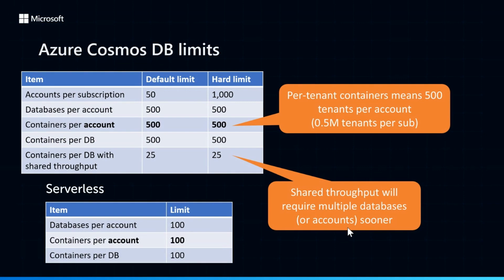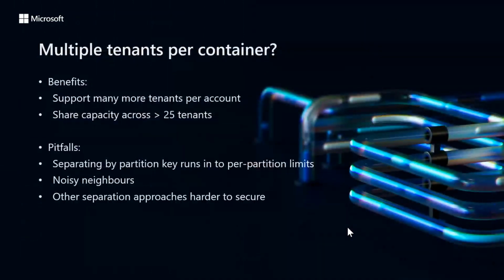Now, these numbers might lead you to consider isolating tenants at a more fine-grained level. A single container can support enormous workloads. So by putting multiple tenants inside a single container, we could support many more tenants in a single account. And this can also share provisioned capacity more widely.